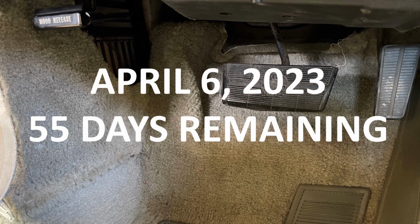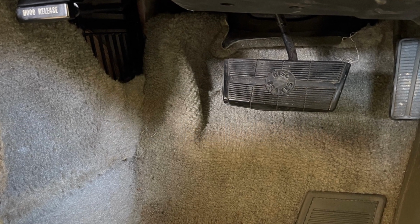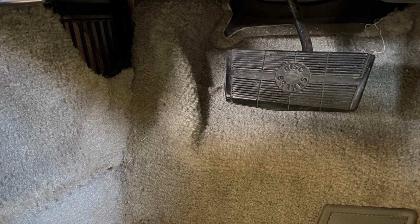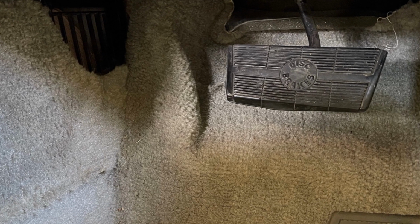We looked at the carpet bulge and the loose gas panel. I'm not sure if anything can be done or if it even needs to be done. We will let the regional judges decide if there are any issues here.